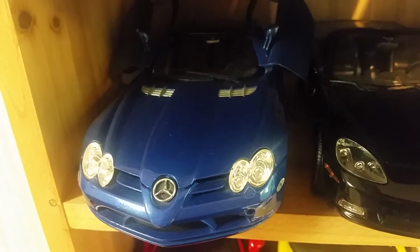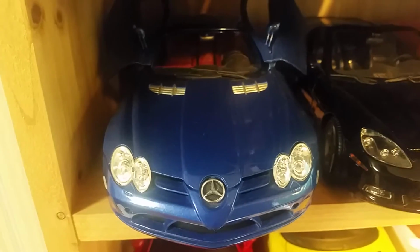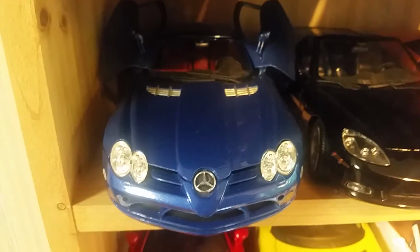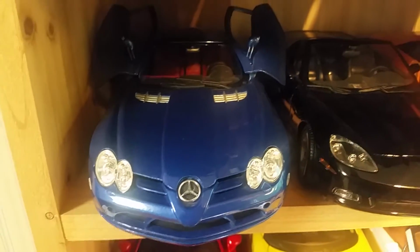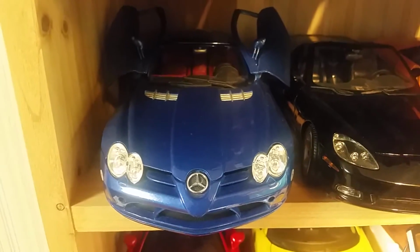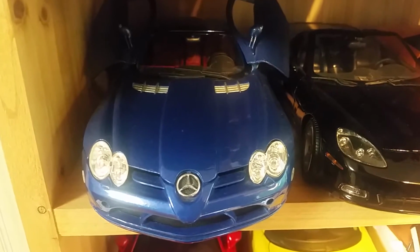And as you know, for our beginner special, we made a video where we wrecked a gray SLR McLaren. A lot of people didn't like that, but anyway. The SLR McLaren by Maisto. I saw this one for sale in a toy store and I bought it for $50. I know you might think that's crazy, but in Korea, model car prices are around there actually.